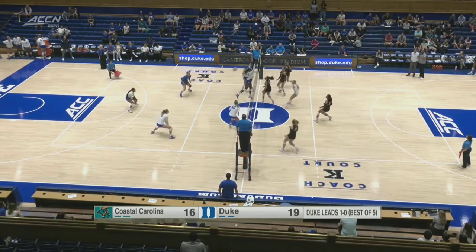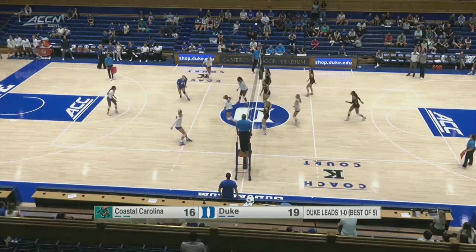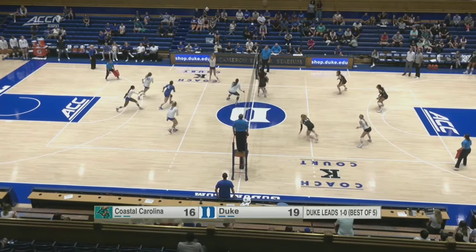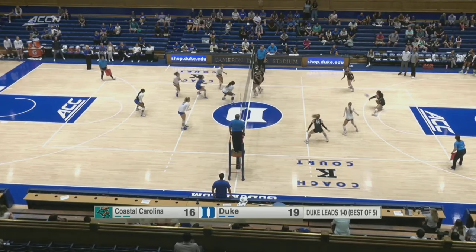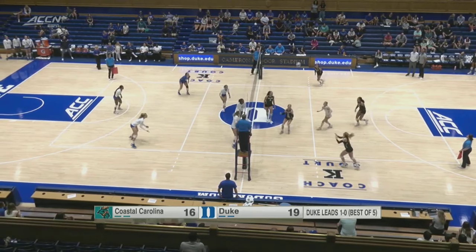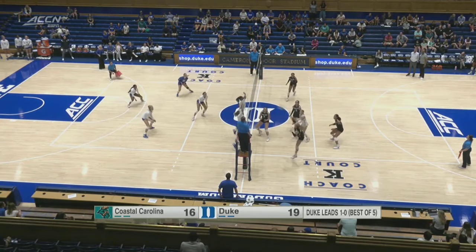Rachel Richardson serving for the set. Pinballs around, kept alive, back row attack. There's Bryant to dig it out. Here's Gracie Johnson to finish the set for the Blue Devils.